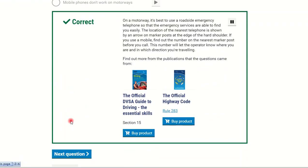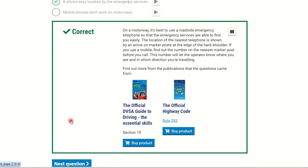On a motorway, it's best to use a roadside emergency telephone so that the emergency services are able to find you easily. The location of the nearest telephone is shown by an arrow on marker posts at the edge of the hard shoulder. If you use a mobile, find out the number on the nearest marker post before you call. This number will let the operator know where you are and in which direction you're traveling.